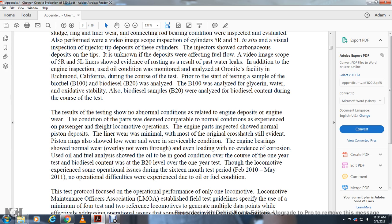The engine part inspection showed normal piston deposits, and liner wear was minimal with most of the original crosshatch still evident. The piston rings showed low wear with good surface condition. The engine bearings showed normal wear, overlay not worn through, even loading, with no evidence of corrosion. Used oil and fuel analysis showed the oil being in good condition over the course of 1 year. Tested biodiesel content was at B20 level over the 1 year test.